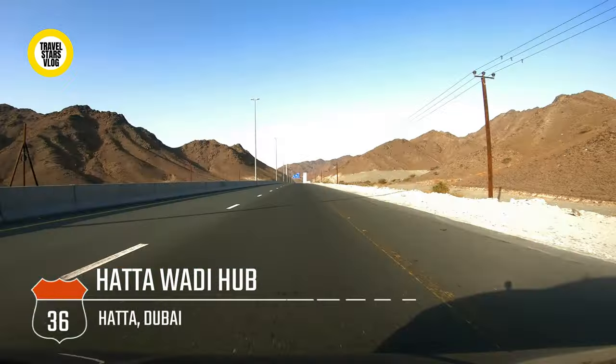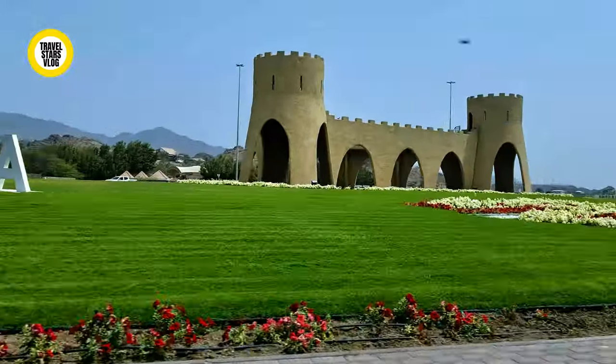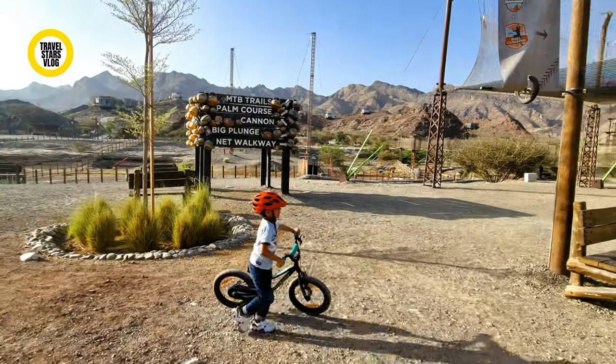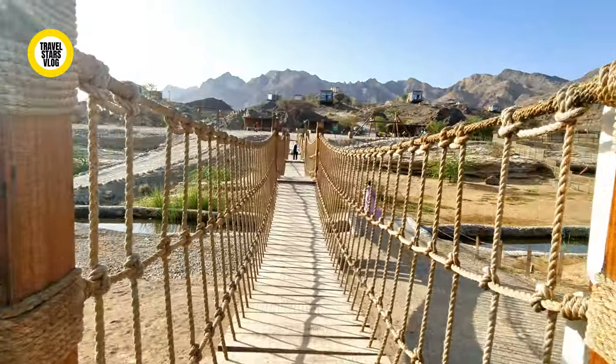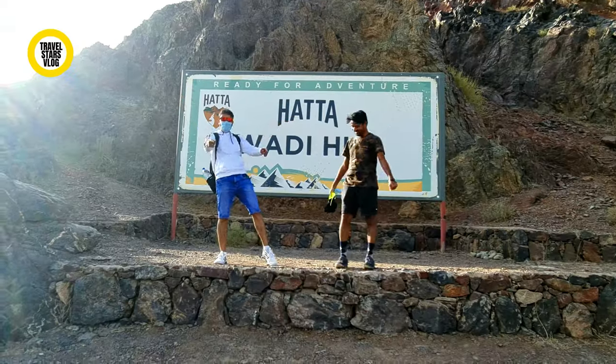Number 36, Hatta Wadi Hub. It is a place where you can do adventure stuff like hiking, mountain cycling, shooting, axe throwing, Hatta drop-in, mountain karting, twin zipline, etc. You can do hiking to find this amazing Hatta sign.